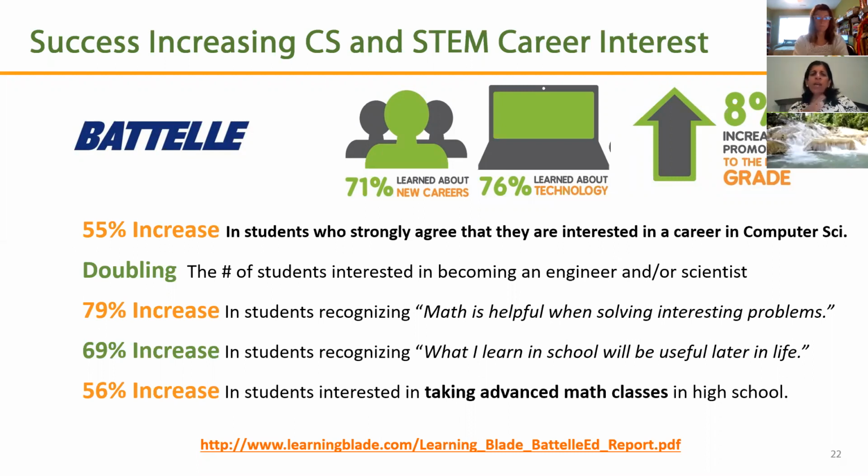My favorite data is the 69% increase in students saying, what I learned in school will be useful later in life. How many of you have heard, when am I ever going to use this in the classroom, right? I mean, people always talk about that as being one of the things.